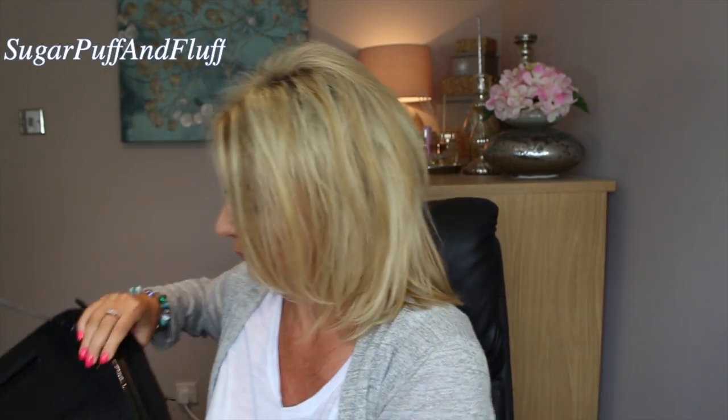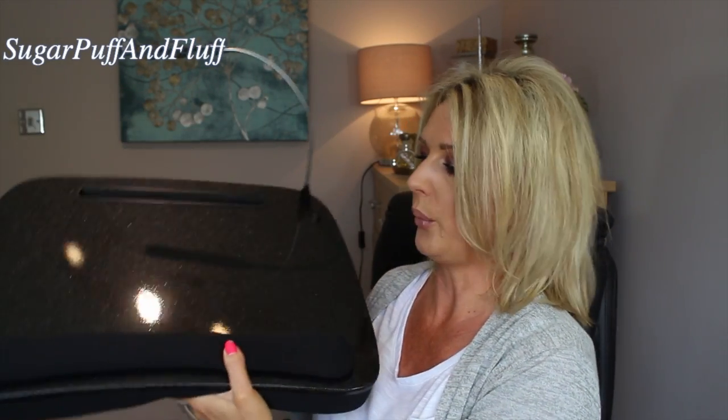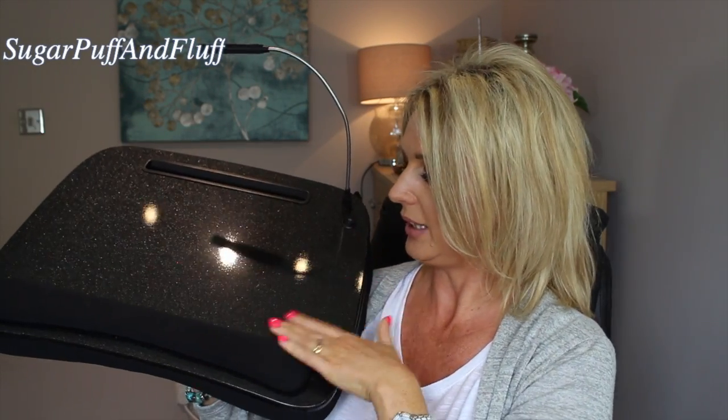Oh, I also forgot to show you this brilliant find. We went to Costco last week, and look what I got. I don't know if you can see it, but it's one of those laptop lap trays. I had one, but it was not very comfortable and very small. I'm going to try to show it to you. So this is beautiful. This actually is plastic, but it's black, and it looks like it's got sparkle in it, almost like granite, like my granite in the kitchen.